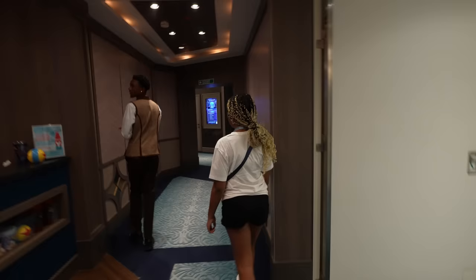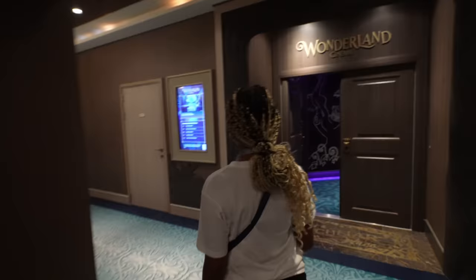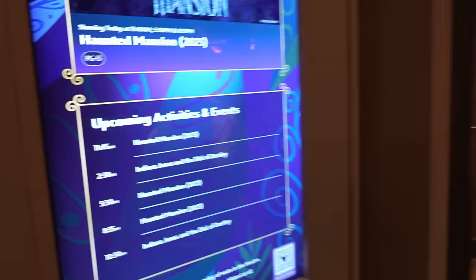Brooklyn seems to think that Haunted Mansion is playing in the Wonderland Cinema. So we're headed towards the Wonderland. Oh, it is. Brooklyn, you are right. So at the Wonderland Cinema, we have the Haunted Mansion. It's playing right now. So this is what's playing at the Wonderland Cinema today.